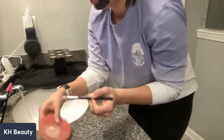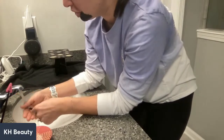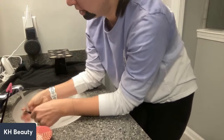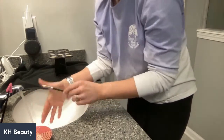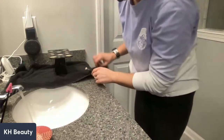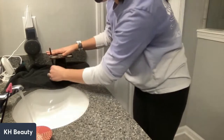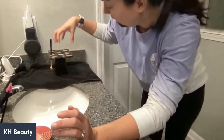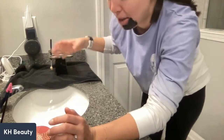All right. Then the next thing that I do is I take it and I rinse the brush until all of that pigment is off the brush. I lightly squeeze the brush with my towel and I hang it up to dry. Now it is a balancing act. Okay, you can't put all your brushes at one end because it will tip over. So you kind of have to balance it back and forth.